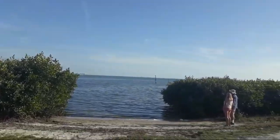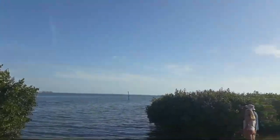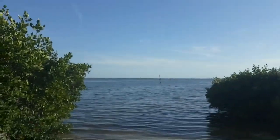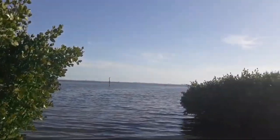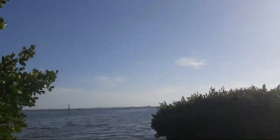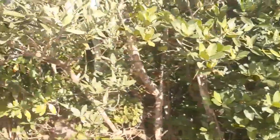Got a pelican out there on the post in the water. Looking across this way, we're looking at Siesta Key and Lido Key. The farther you go off to the right, get more into Siesta. Heading up into the Bay area. Here we got a little banyan tree area.